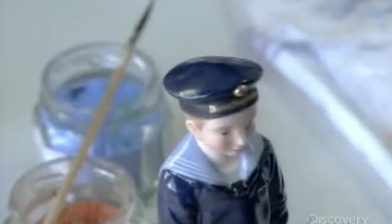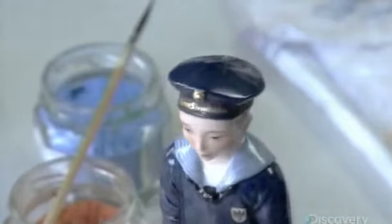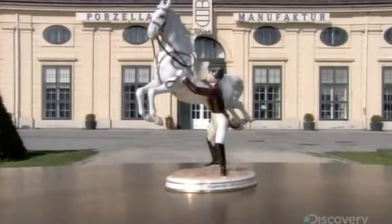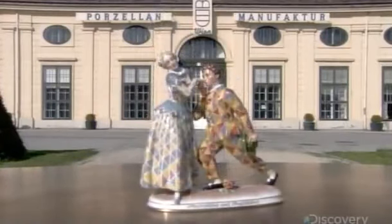Despite its delicate appearance, porcelain is nearly as strong as steel when under compression. But it's not nearly as resistant to impact, so when handling these magnificent works of ceramic art, a good grip is highly recommended.